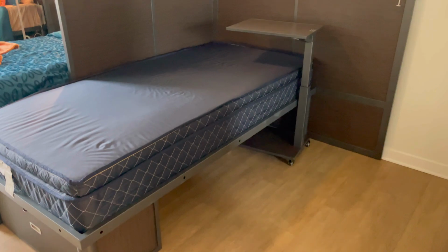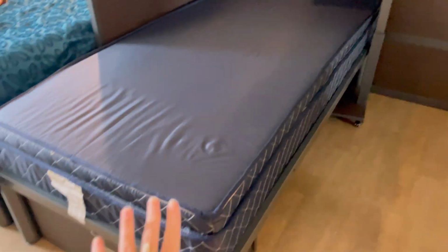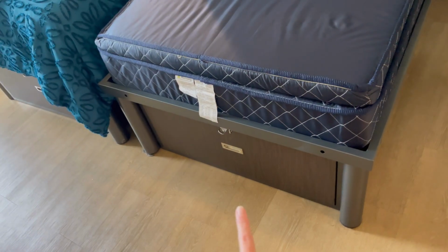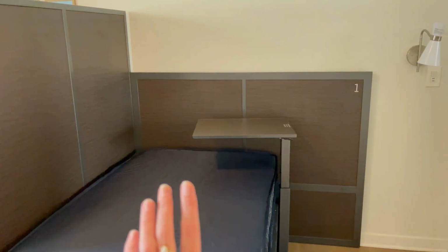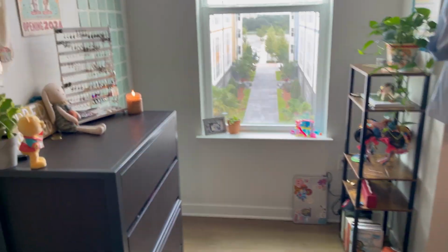So this is what it looks like when you first move into Flamingo. They do provide you with the bed, a 4-drawer dresser, a lockable drawer, which I'll talk about in a second, that is placed under the bed, and a side table. But let's go ahead and move over to my side.